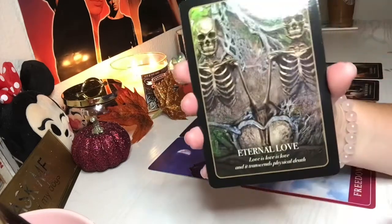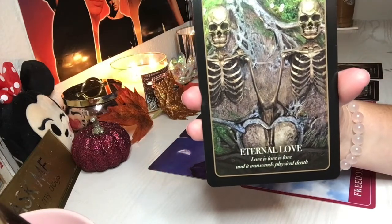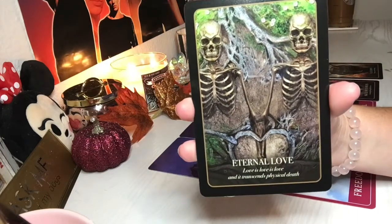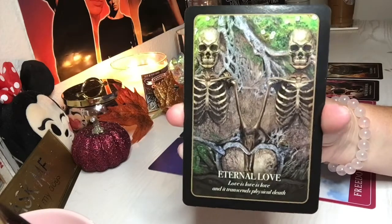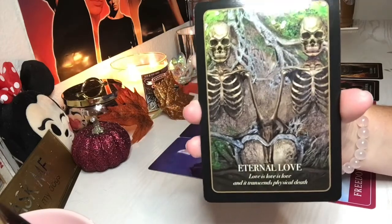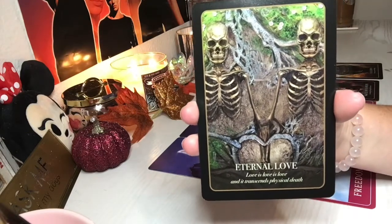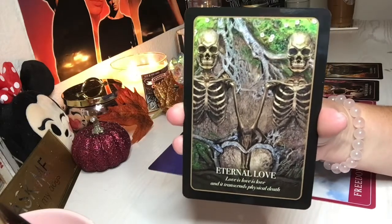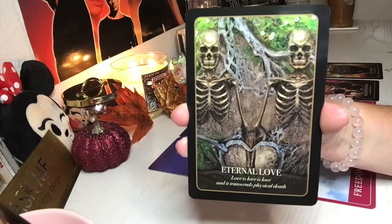And finally, we have Eternal Love. Love is love is love and transcends physical death. So I feel like this is definitely our little twin flame, soulmate, divine counterpart confirmation card here with Eternal Love. You know, we have the two skeletons here, and they are obviously very bonded together. So I feel like this definitely represents a love situation.